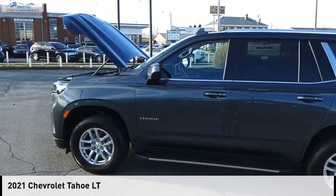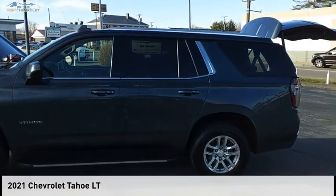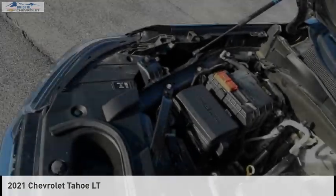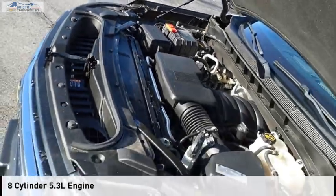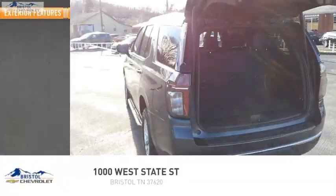Take a ride in the 2021 Tahoe. This vehicle is powered by a four-wheel drive, eight-cylinder, 5.3-liter engine. Here are some of this vehicle's great options.